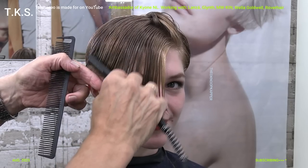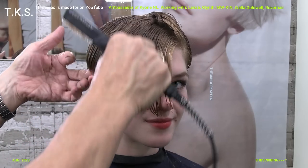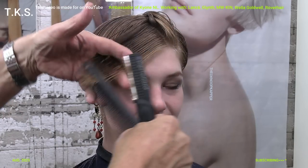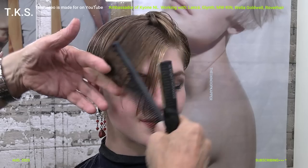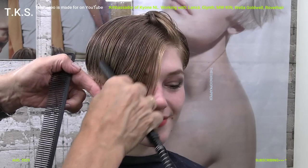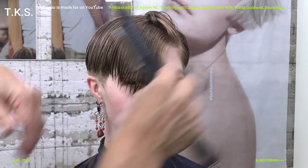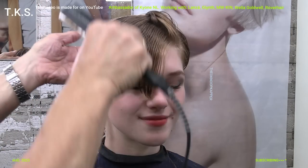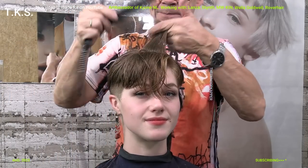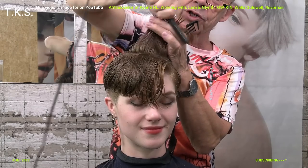Take the hairs up and give them the rounding that you want. So guide them into the lines. Coming to the top, lifting up, take it over, chopping.